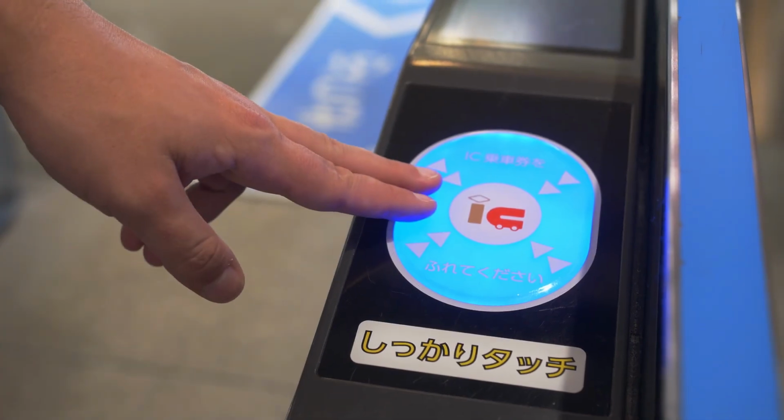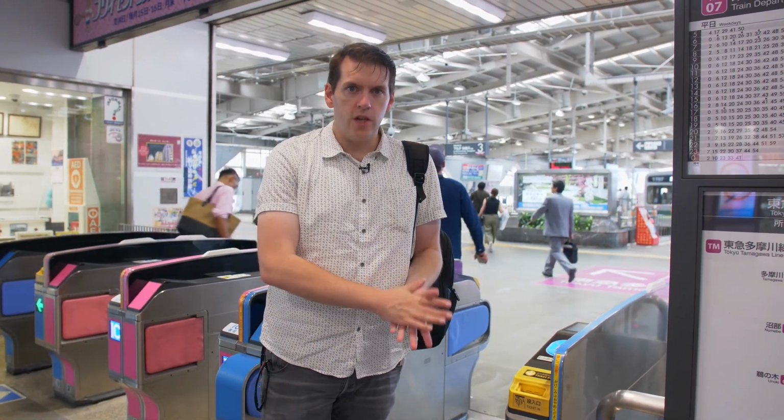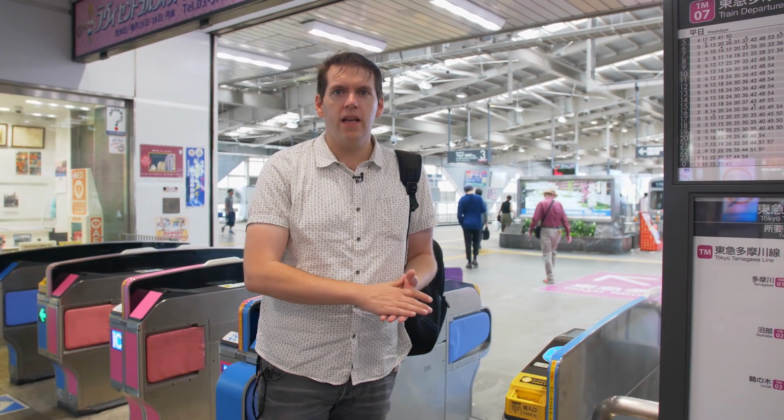When boarding the train and going through the gates, you're going to want to touch your Suica card to this glowing pad on top of the gate. If you're using a ticket, you can put it into this slot right here. If you're using a JR pass or some other ticket that requires a staffed gate, proceed to the staffed gate indicated by station signs. Time to take the train!